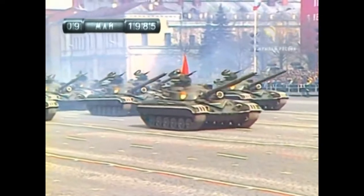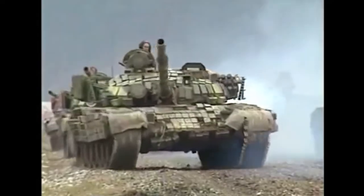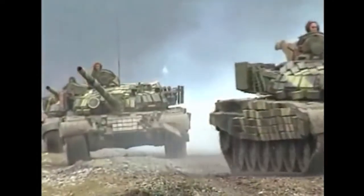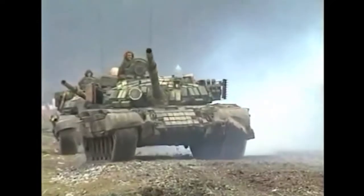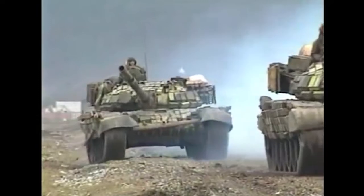Boasting a 125mm gun, an autoloader, and newer composite armor, it was technologically superior to any tank on the battlefield. However, this tank proved to be far more expensive to put into the same production numbers of the T-55 and T-62. The Soviets then decided to create a new tank, borrowing some of the features of their T-64, but reducing costs in others to create the T-72. The T-72 was only to be made in the case of war, but with a production cost almost 40% lower than the T-64, it was quick to be put into production.